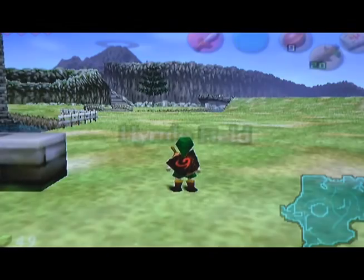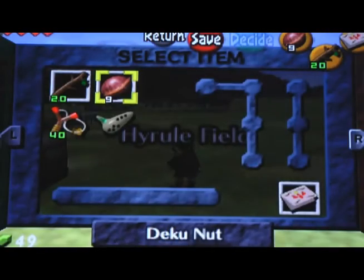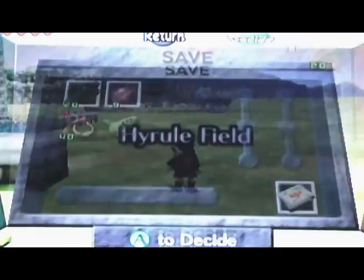Alrighty. What are we gonna do? First thing we're gonna do is save our game, because we've just done a big piece of work. Red button. Green button. There, we've saved our game, so we're not gonna lose anything.